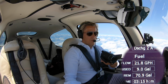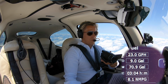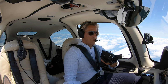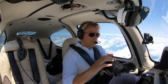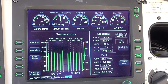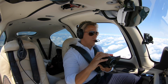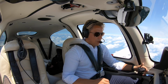Now back to the electrical system, the mechanics just changed the battery. Now I seriously consider that there is a serious electrical issue going on with the aircraft, something more than just a typical electrical failure. The fuel flow is all over the place. What is going on here? Fuel flow is too high. Oh boy.